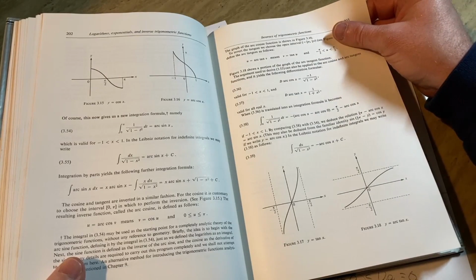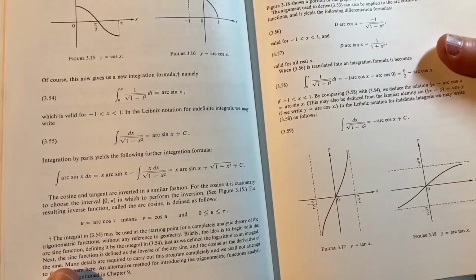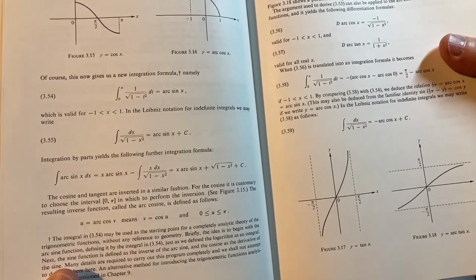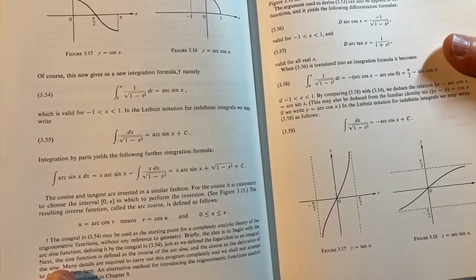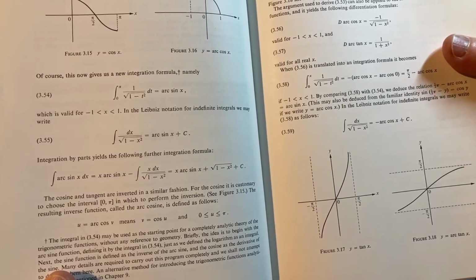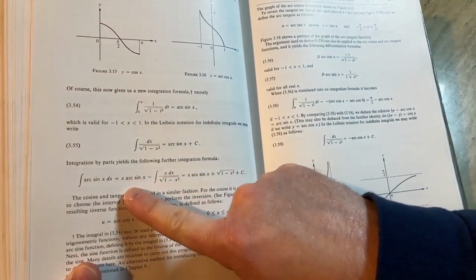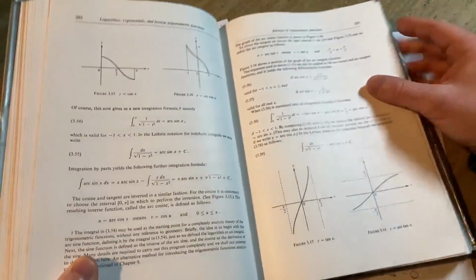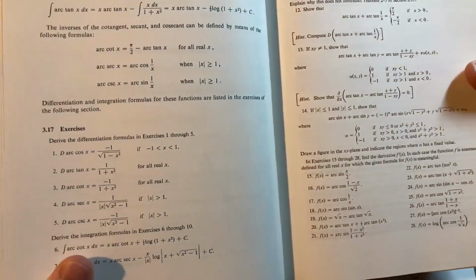So yeah, and here already he's talking about the integral of 1 over the square root of 1 minus x squared is arc sine x. And then over here, he has the integral of arc sine x. And he looks like he's going through something there. Here's some of the exercises.